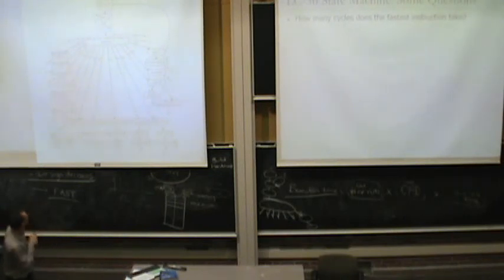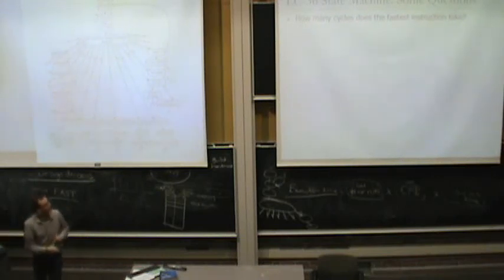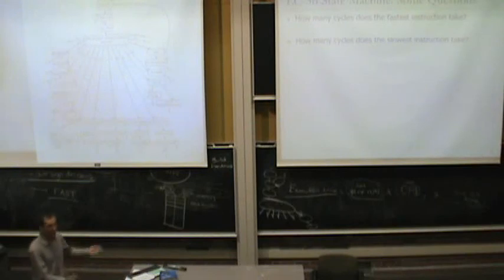That's the fastest instruction. But not all instructions are the same. For example, this instruction, one memory, I guess 1, 2, 3, 4, 5 cycles plus 2 memory accesses. And that's the trap instruction, if you will, here. There are a bunch of other instructions, 4 instructions also. How many cycles does the slowest instruction take?